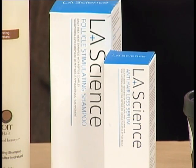You use the shampoo on a daily basis, once a day, and really penetrate the scalp. That's very important to get the blood circulation going. So you do need to pay attention while shampooing. It's not just a quick shampoo. But yes, combine this product, clinically proven, to help strengthen the hair, to help bring back some hair loss.